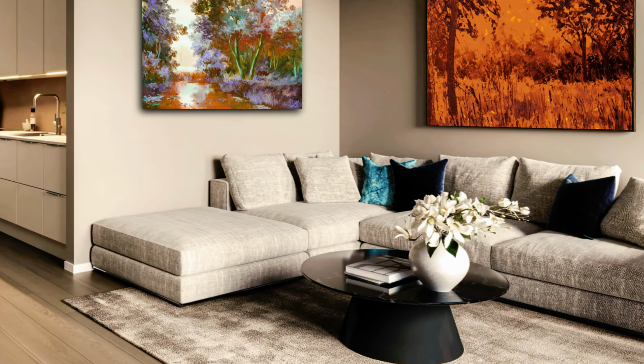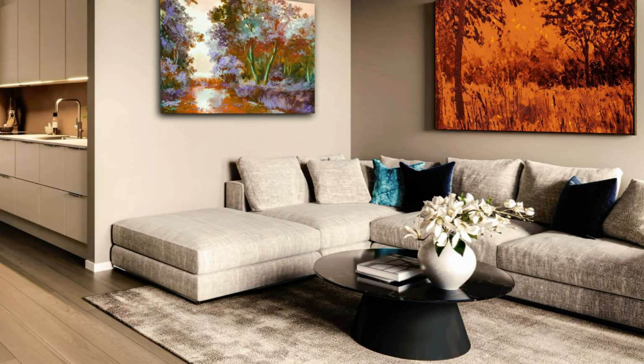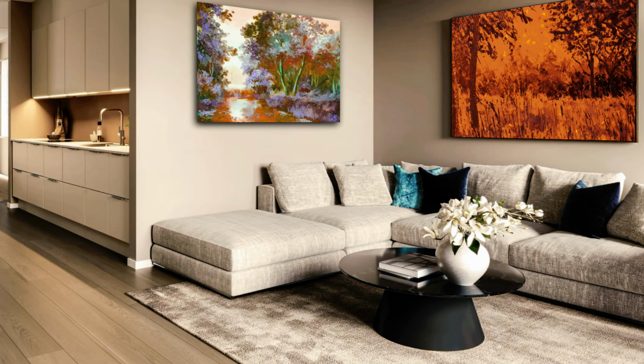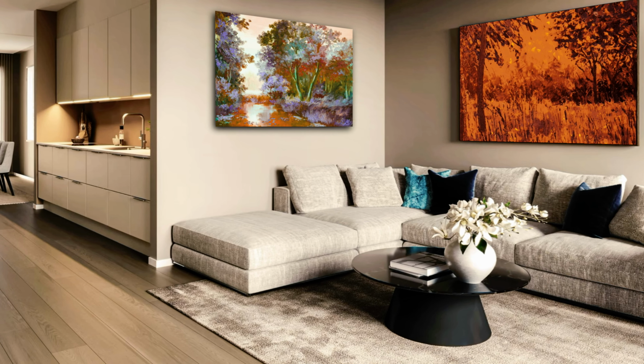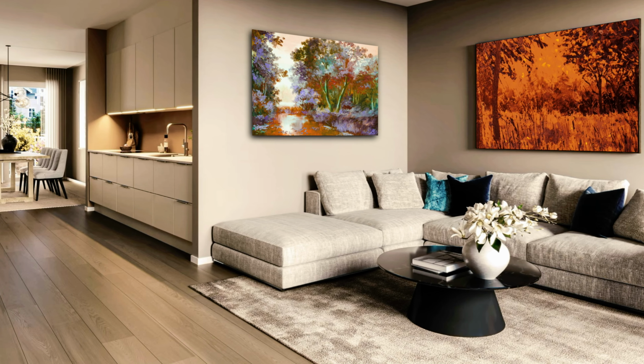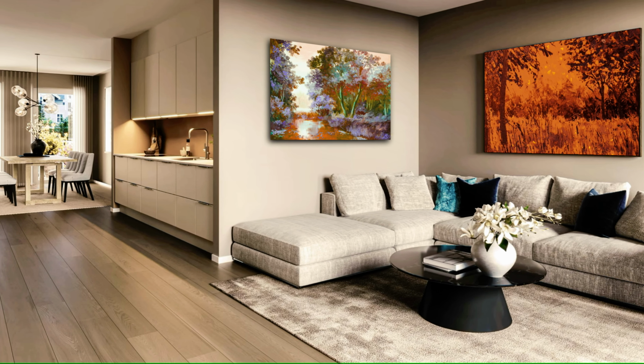Quite a large L-shaped open space with a cozy area for the living room, a large and comfortable sectional with its back to the wall. Large acrylic paintings on the wall above the sofa complement the charming decor.